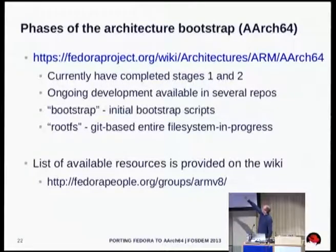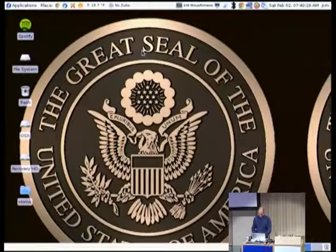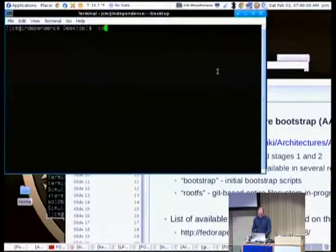You can go to our wiki, and you can actually download the bootstrap scripts that we use. They're in a Git repo. And you can download the root file system that we're working on, which I came up with this idea in version 7. Why don't we treat the entire file system for our bootstrap as a Git repo? Because Git is a file system. So we have an 8 gigabyte Git repository that you can clone. Just to prove I'm not making that up. I know we're running low on time, so I'm going to be very quick here.